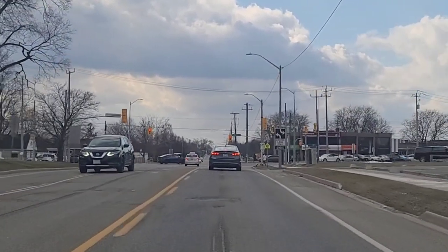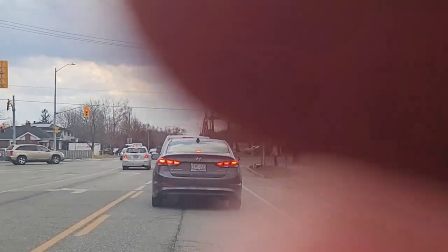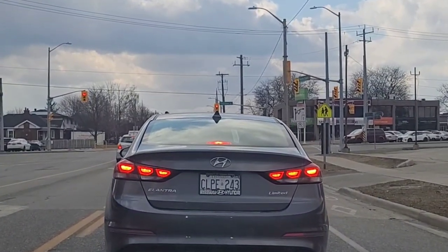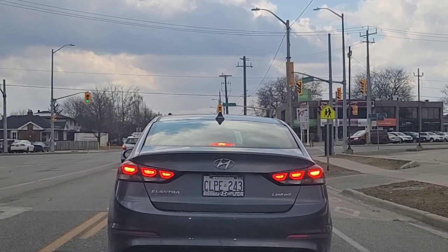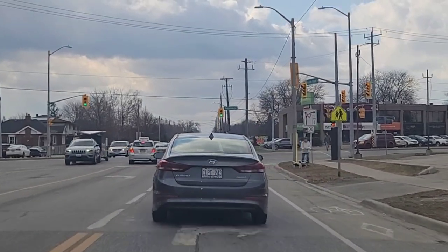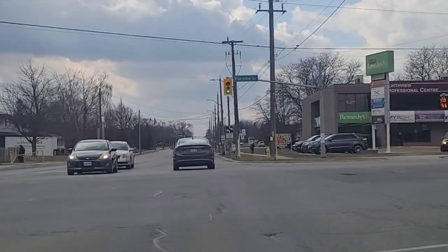Speed limit on this road is 40 kilometers per hour. Check left and right in the intersection.